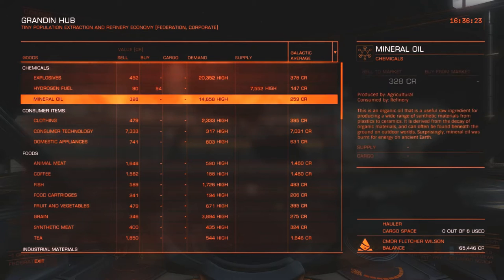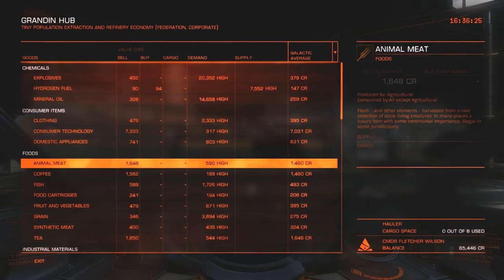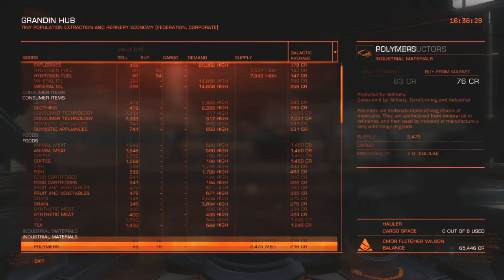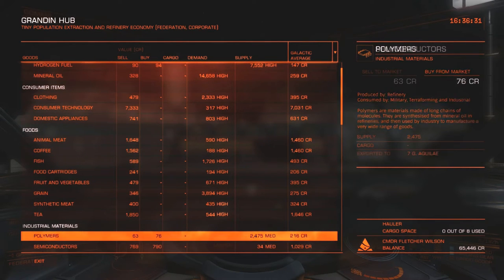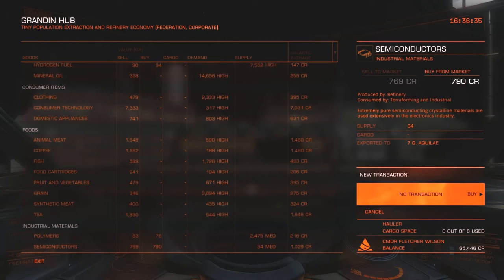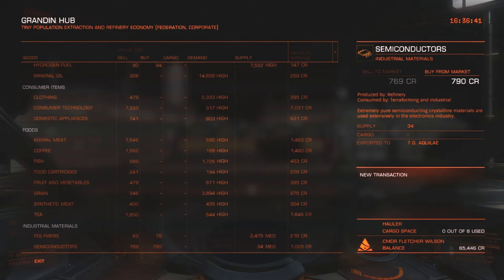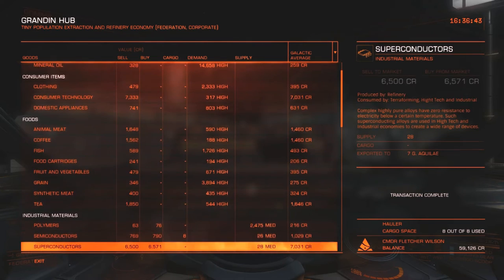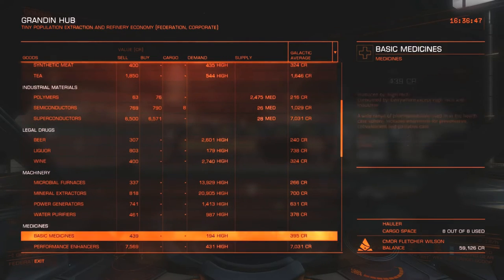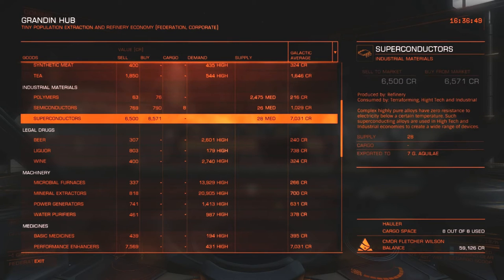Okay, so we need to bring some supplies to the Aquilae system. Okay, there we go. Polymers, semiconductors. I can carry semiconductors. It's a short distance anyway, so I think I can load up completely. Cargo hold at maximum capacity. Right. Oh, maybe superconductors would have been better. Well, we'll do a few trade runs, probably.